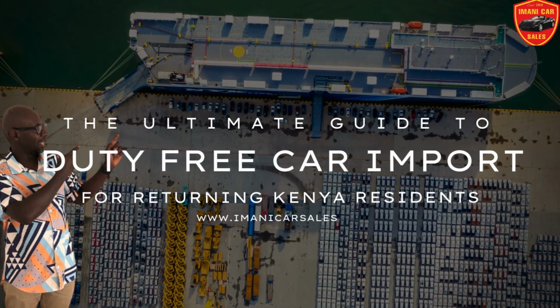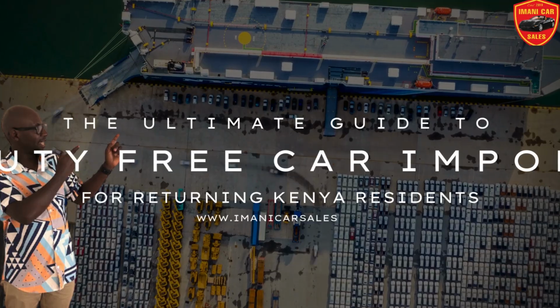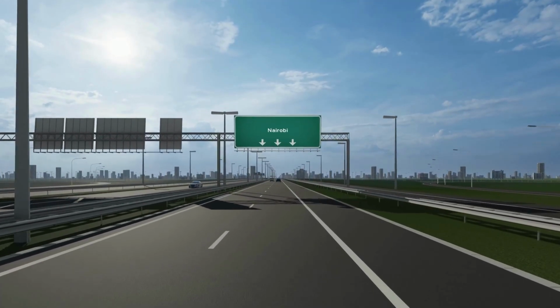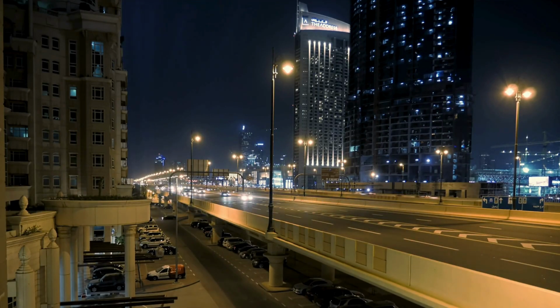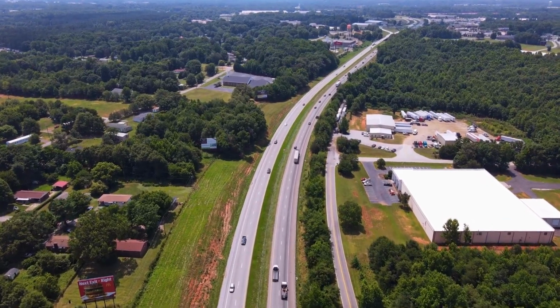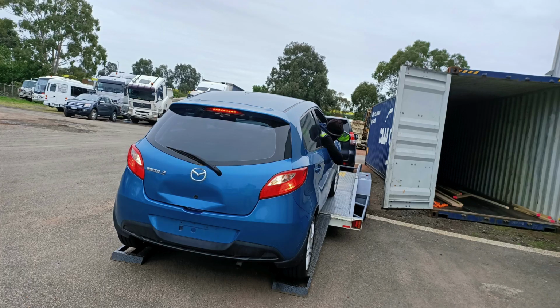Ever dreamed of bringing your car back home to Kenya duty-free? Welcome to the ultimate guide to duty-free car shipping for returning residents. In this video, we'll show you exactly how to navigate customs regulations, secure the right paperwork, and avoid unexpected fees. All so you can drive your dream car in Kenya without the hassle. Ready to save money and time? Stick around and let's get started.